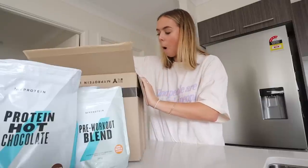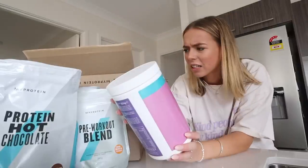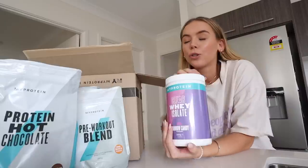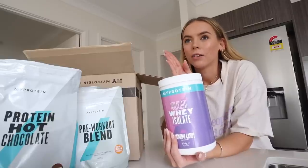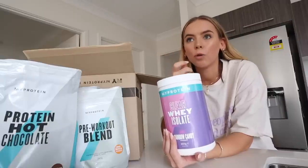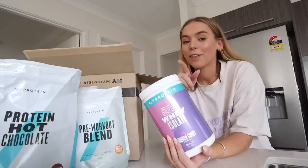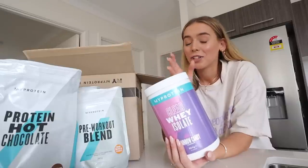And then, I'm excited about this. I think this is what I'm most excited about. Actually, kind of excited about everything. But this is clear protein. Personally, I don't like drinking protein powder just mixed with water, like a protein shake in that way. I much prefer to mix my proteins in with smoothies or oats or something like that. However, I have found that I like drinking clear protein with just water. I don't know why, that's just my preference.